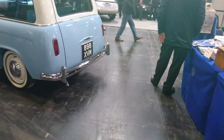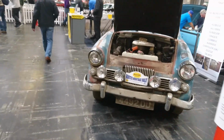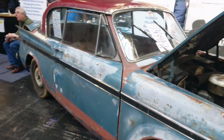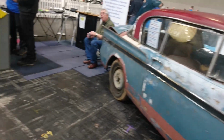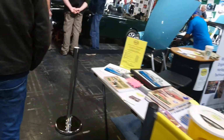Let's go around here and have a look at some more tasty root stuff. Sunbeam Rapier. Don't know what series that is, viewers. I'm not very good at that sort of thing. Oh, it's a 61. It's Series 3A. Safe for the bagger racing, chaps. It would have been an interesting car to race, to be honest, but there are hardly any of those left, are there? So preservation is a good idea.